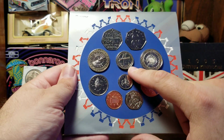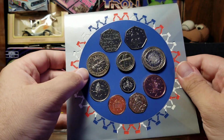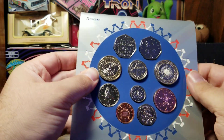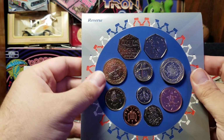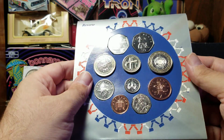We'll see more about the £1 bridge here. The £2 is one of the highlights of this set. It has the 400th anniversary of, I believe it's called the Gunpowder plot. And of course, there's a card on the inside that describes it.